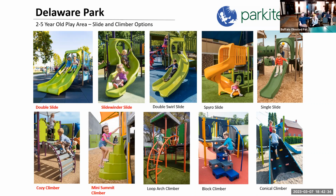So I think we're going to continue this conversation with the city on those sorts of extra features. But I think it's pretty important. Really push for the shade.